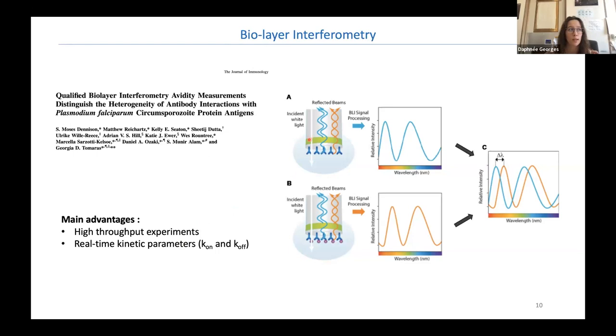The principle is based on the white light reflected by two surfaces, an internal reference layer and the layer which contains the immobilized molecules. In the first case represented here, it is the interference pattern between the internal reference layer and the ligand bound to the sensor, which gives the blue curve. In the second case, it is the interference pattern of the internal reference layer and the molecule bound to the ligand, which gives the orange curve. The difference between the two curves provides real-time kinetic parameters of the association and dissociation phases of the interaction. In other words, the change in thickness of the layer at the tip reflects a change in wavelength, and in this respect, binding kinetics are measured in real time.